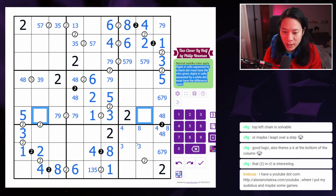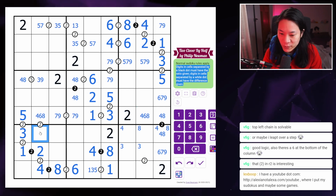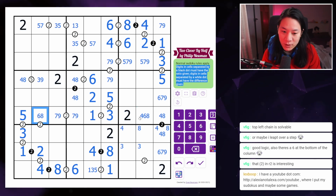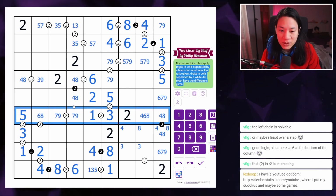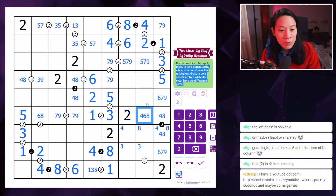Brilliant. So these are 4, 8 and 6. 4, 6 and 8 here. So that's 4, 6 and 8. It can't be a 4 there though. So this is a pointing pair of 4s. There are no more 4s there. So what does that mean? Oh, this can't be a 4 anyway.